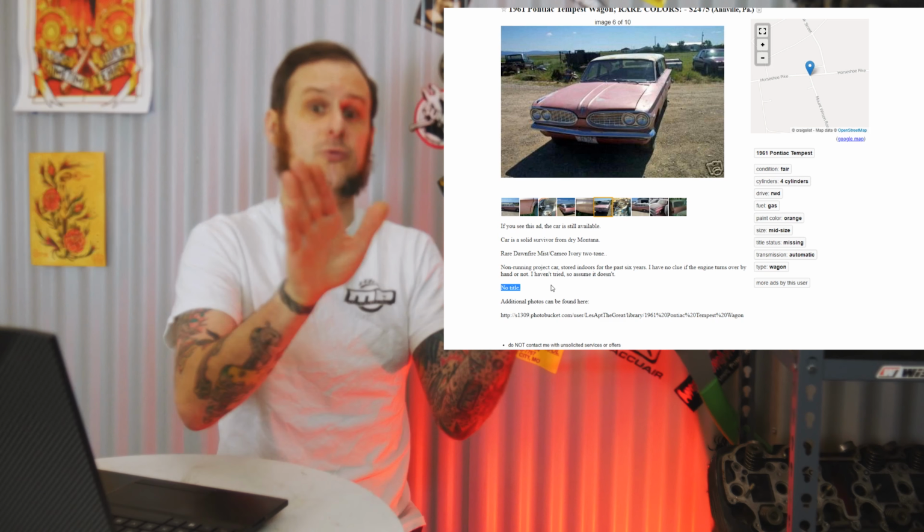This car is not going to be worth $120,000 when you're done, and it's going to cost at least that to fix it up if you're really doing it right. And if you're building a car that you want to be an investment car, you have to do it right. I wouldn't touch this one if it was me. $2,200 is $2,200 too much.